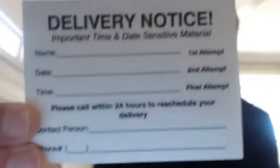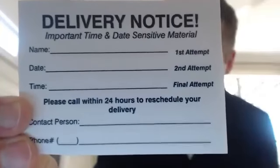The other thing, which is what I most commonly do, is leave one of these things. So let me pull up my little screen here so you guys can see what I'm talking about. It's this. This is a delivery notice. This thing is super powerful, okay? This delivery notice is a way to elicit callbacks to your phone number, for people to actually notify you that they're there and that you can go back and see them.